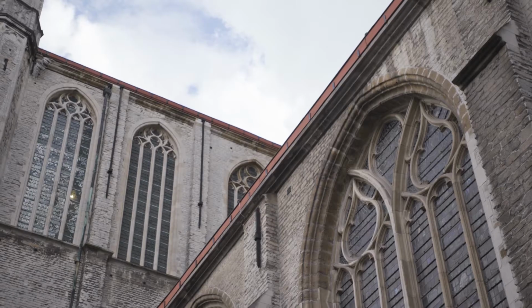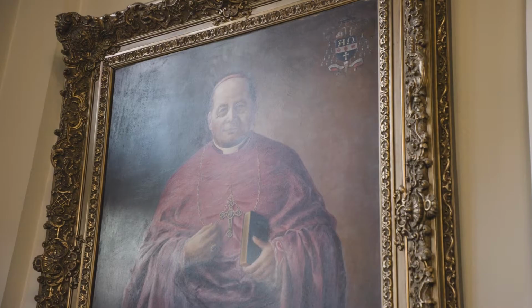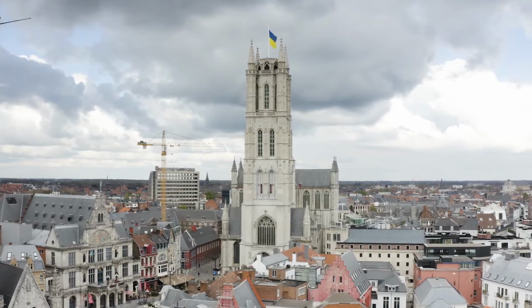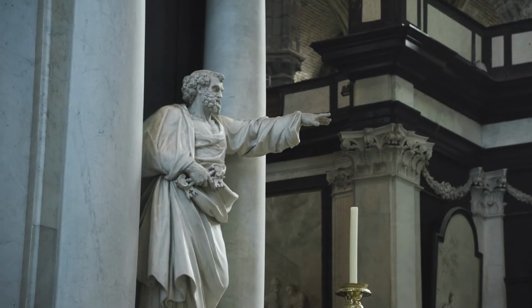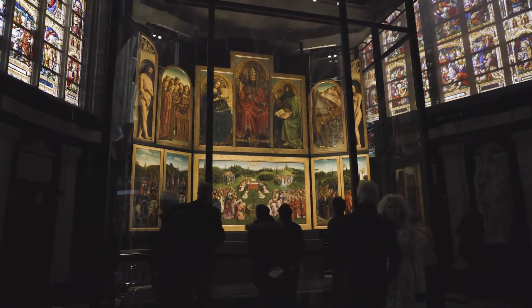The St. Bavo Cathedral has a religious function. It's the house of the bishop. There is also a lot of art, so it also has a cultural function. In the project, we put the two things together, so that people who want to pray can go, but also the people who just want to visit the art as tourists can go into the project.